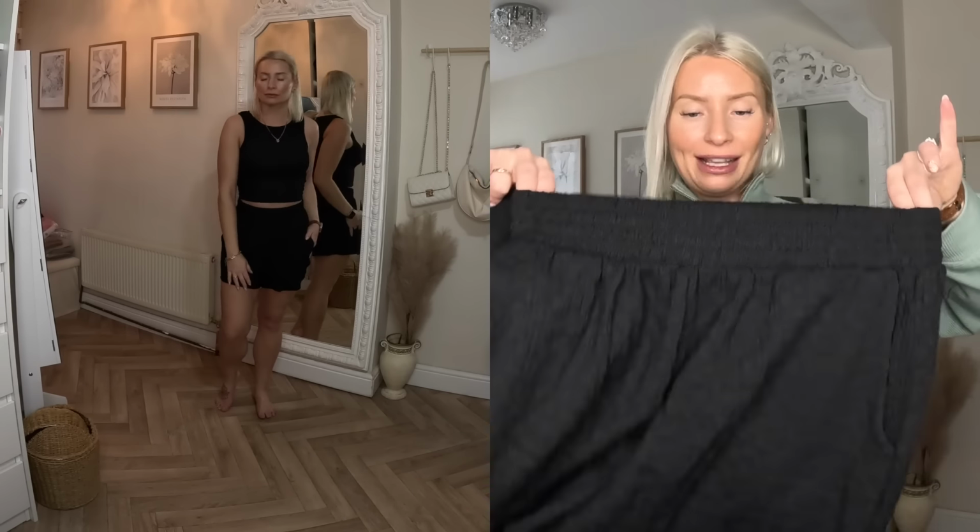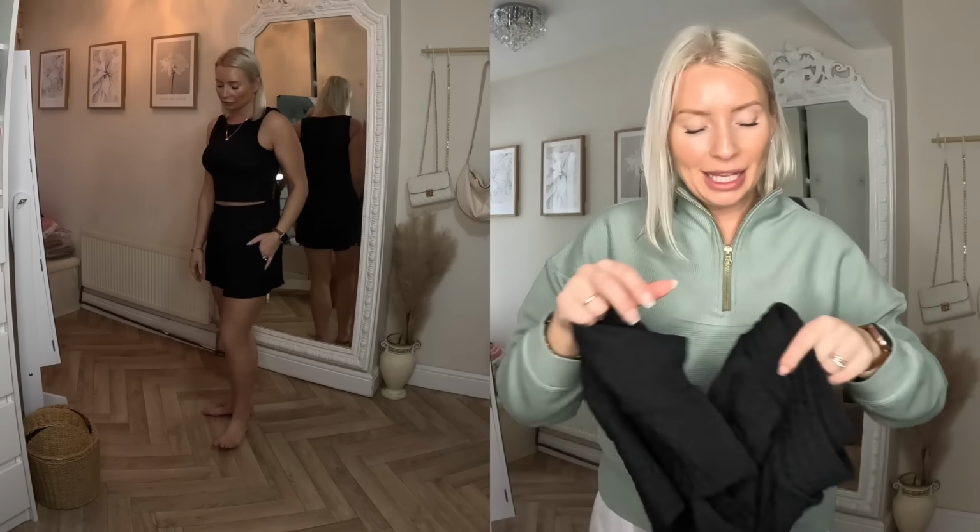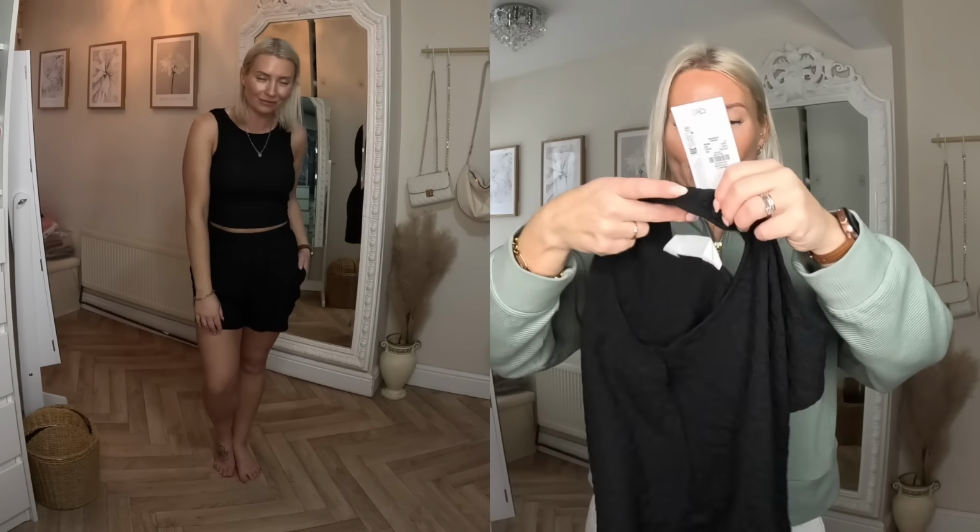And the shorts were £7. But to go with it, they had this top as well, which I really, really loved. Again, the same stretchy, crepey material. And the top was just £5, so it's £12 for the set. Now, I did get the top in an extra small because it's all they had left. But like I say, there is so much give in these. That was the black set.